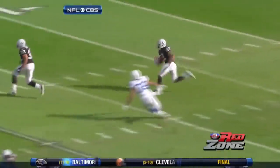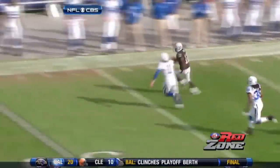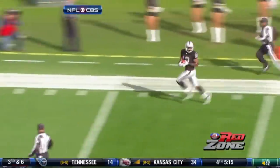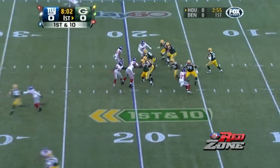Inside the 10. He's going in. Touchdown. Inside and going to the left. And running room. Up the right side. And Jacoby Ford will go. Palmer to throw in the end zone. Got it. To fake the handoff.